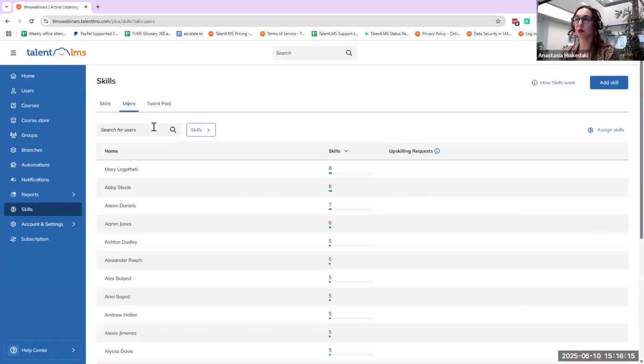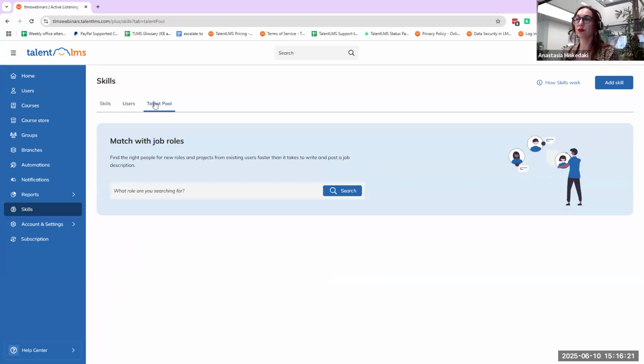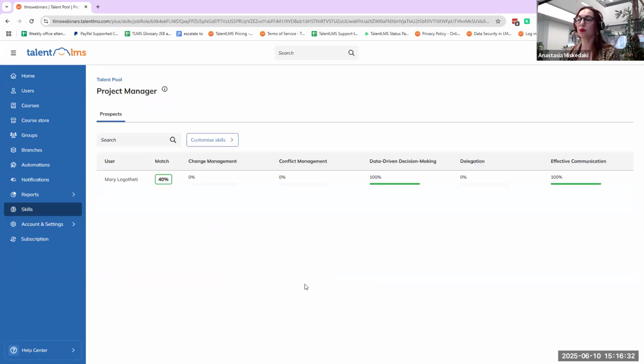Of course, you can track the progress of the different skills from here, and you can assign skills to your users, and you can use this talent pool option here if there is an upcoming opening for a job role, and you would like to check who is matching the skills. So if you just type a job role, and here I have made a search for a project manager, we will see that there is a user that matches 40% of this job role, and we can check here the different skills that are needed for this role, and we can check the progress of this learner.